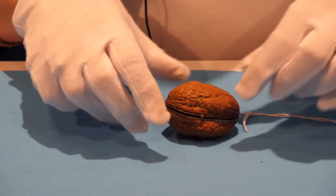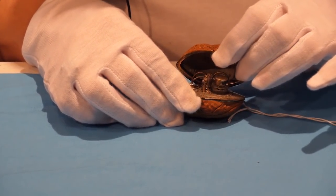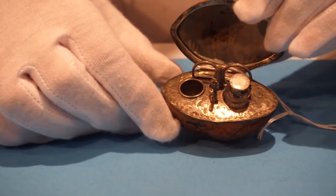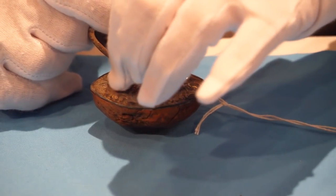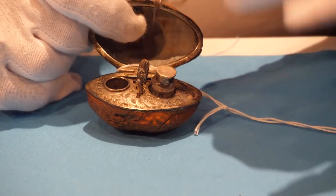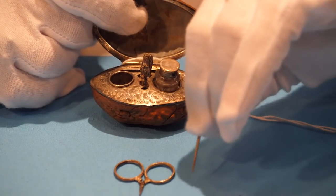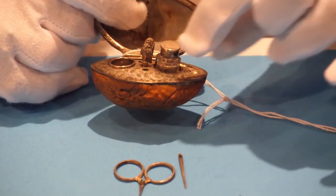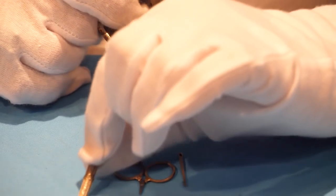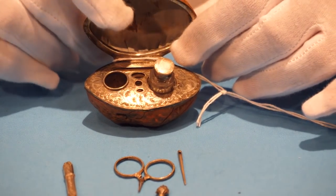This walnut-shaped one has even smaller pieces to it, which is one of the reasons we sort of think that they might have been prizes. This one opens up to reveal a silver cover here. There is a thimble holder. There's a thimble holder here. There's scissors. Again, little TSA approved pieces. A bodkin. This one has a little scent jar here. Needle case and stiletto.